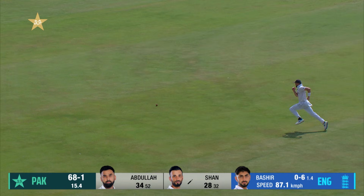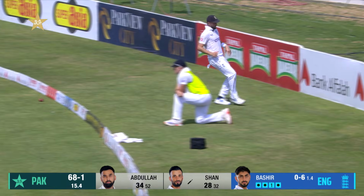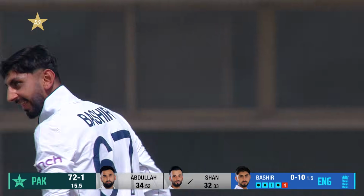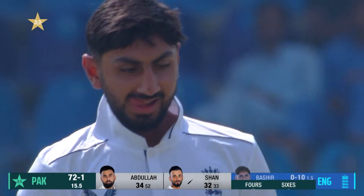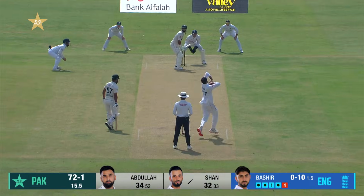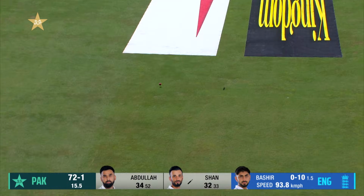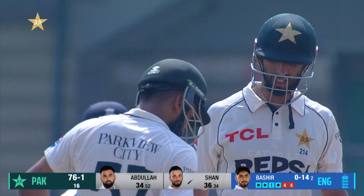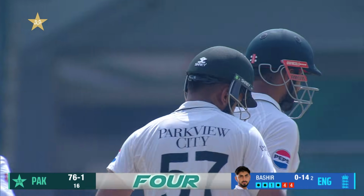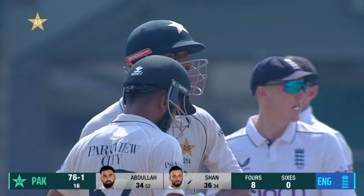Slightly mistimed. Shan Masood on the charge, looking to come down the wicket and hit that probably straighter than he intended it to go, and in the end it went past wide mid-on for 4. Firmly hit. Flashes past Shoaib Bashir, who outstretched his left hand, so this is a good firm response from Shan Masood.